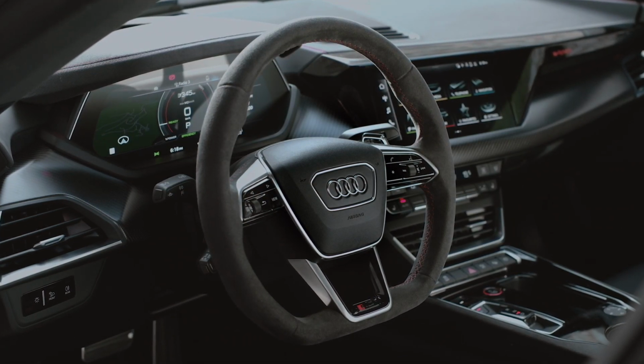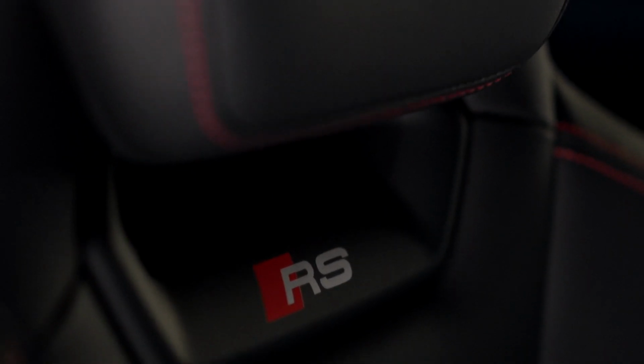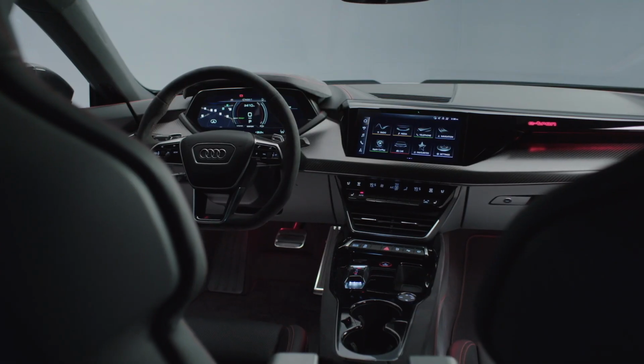Granted, it has the typical Audi bank vault-like build quality. The virtual cockpit looks fantastic, and the Alcantara-trimmed sports seats and steering wheel are both fantastic to look at and touch. The carbon fiber trim also adds to the sportiness. However, the dashboard design, curiously, feels old-fashioned for such a forward-thinking car.